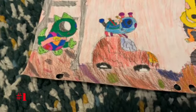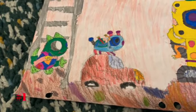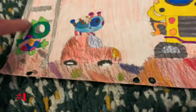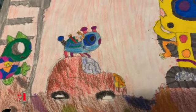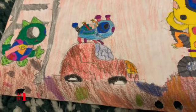I don't like the character, but he still is cute, though he's not my favorite. I really, really like this, okay? Then we got this guy. He's sticky. And we got the broken robot. They appeared many times, and they are going to appear again.